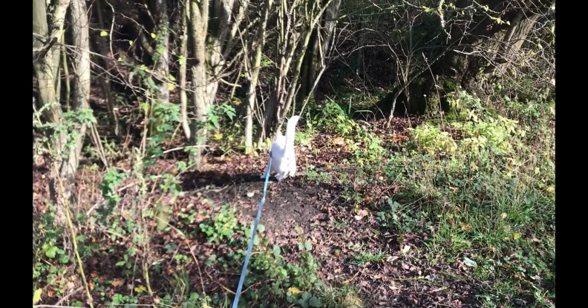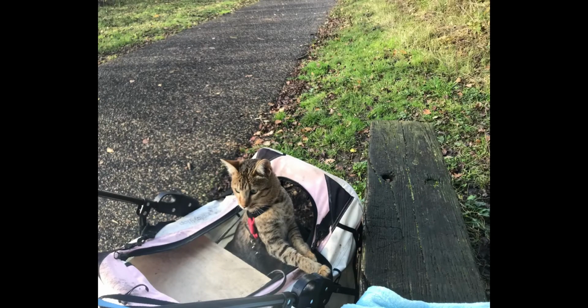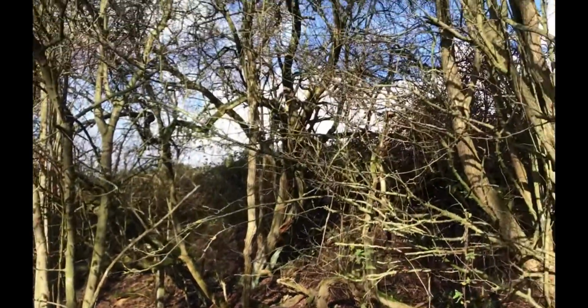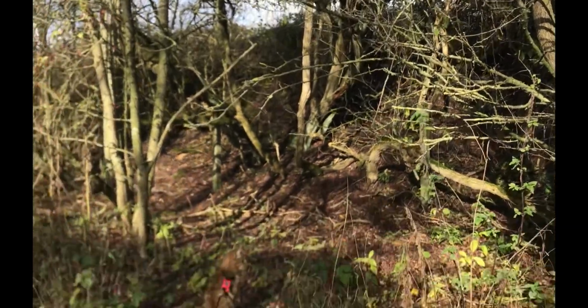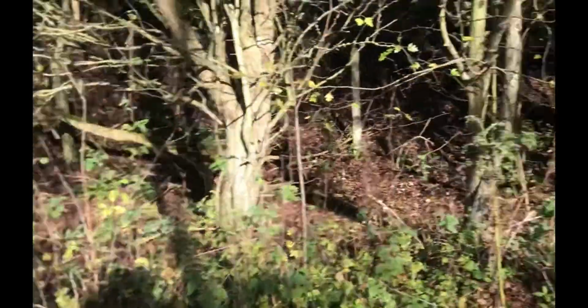Trans-Pennine Trail up Wigfield Farm way. They're both out watching the birdies. So much activity in here, but they've also got to keep an eye out for dogs coming down, so it'll be good practice for them.